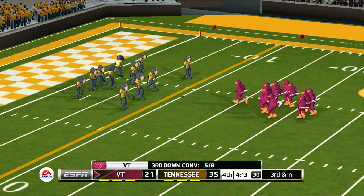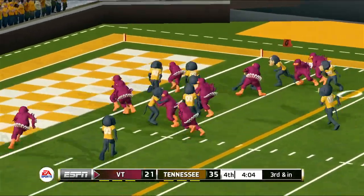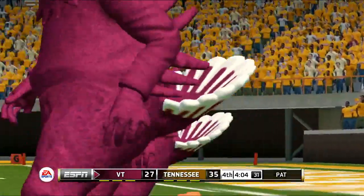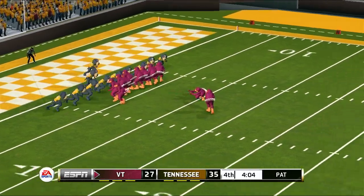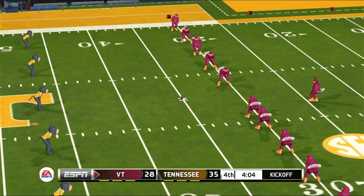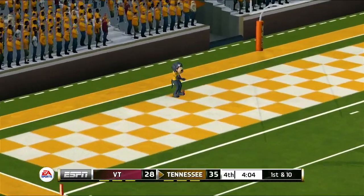It's third down, and they're about the length of the football away from the first down marker. Touchdown, Virginia Tech. Tacks on the extra point. Virginia Tech to kick. Excellent kick. And it goes into the end zone, down for a touchback.